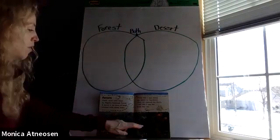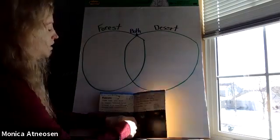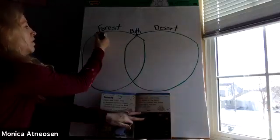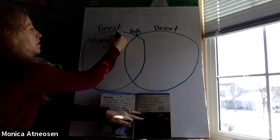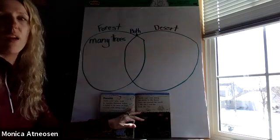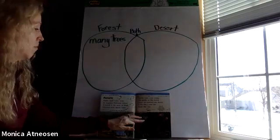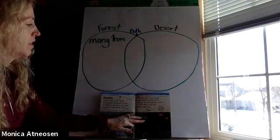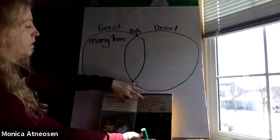A forest is an area of land covered with many trees. So what we're going to say is that in the forest, there are many trees. Now we know it did not say that about the desert, okay? The desert looked different. It didn't have many trees. It says Fluffy and I ran along the paths in the forest. And once we entered the forest, I felt like I was far from the city.